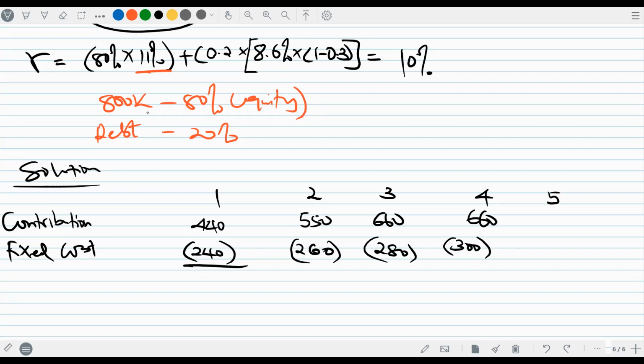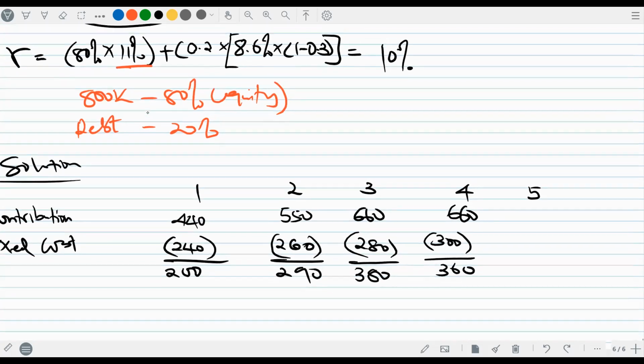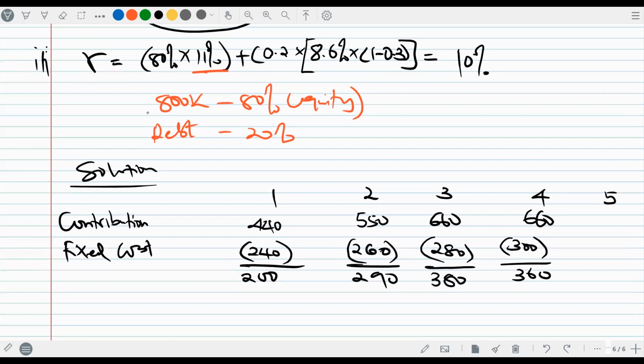Therefore, the profit, you can say the profit that is tax deductible, therefore, year one, 200, year two, 290, year three, that is 380, I guess. And year four is equal to 360. Then you pay tax. We assume that in case there was no allowance, how much tax will you be paying? Tax.